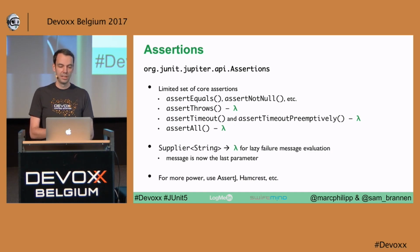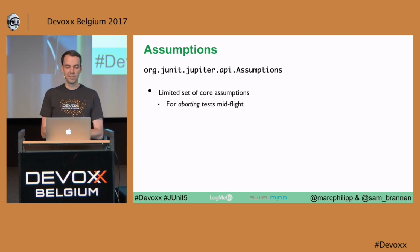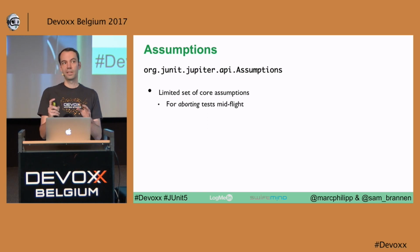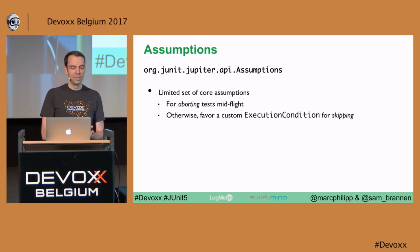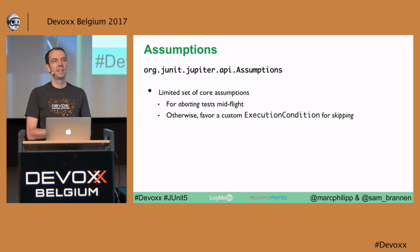And the same holds true for assumptions, which come from the assumptions class. These are useful if you want to abort your test that has already started, like mid-flight. You can use that to define a precondition in your test, but the test will actually be aborted, so it will be started. And if you want to really skip the test entirely, you should rather implement an execution condition extension and define that logic over there.